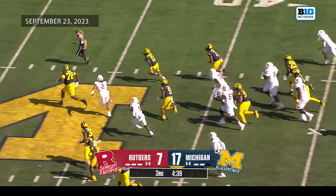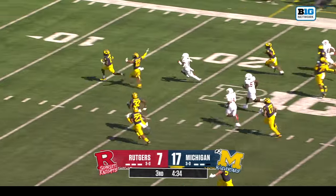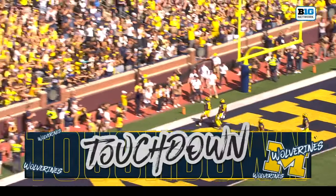And that ball's in the hands of Sandersville. Mikey Sandersville, taking it all the way. Touchdown, Michigan.